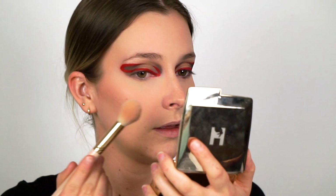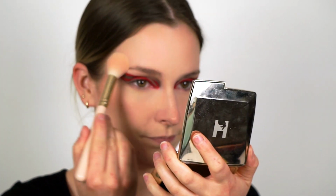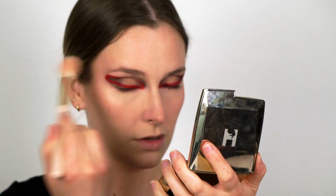Why not? I'm also going to use the highlight from this palette, so I'm going to take that with this brush right here. This is a BH Cosmetics highlight brush, and I'm just going to place this on the very high points of my cheeks. I'm also going to take some on my temples. I'm kind of liking the look of a matte face right now. I don't know who I am.